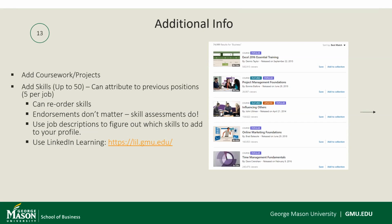So we also can use the job descriptions to figure out which skills we want to add. And you guys, as George Mason students, have free access to LinkedIn Learning, which goes over pretty much any topic you can think of, whether it is, how do I do a video interview? Maybe I've gotten called by CGI or some place to interview, and it's going to be a video and I've never done that before and I want to know how to prepare. Well, you can actually look that up on LinkedIn Learning, and it'll have a ton of videos that will help you prepare for that. And of course, you can always meet with us in the office to practice as well.